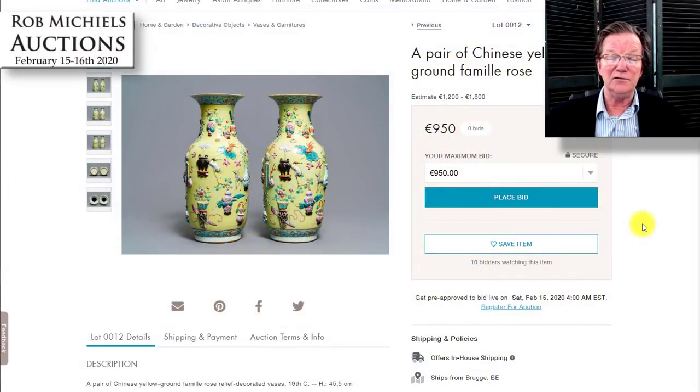And they are big, too. These are about 18 inches tall for each, and made during the middle to latter part of the 19th century. They're estimated at 12 to 1800 euros, which seems very reasonable to me. I would think one of these would bring 12 to 1800 euros in that size. Remember, size really matters in vases. Once you start creeping up in sizes, over 15 inches, it's a different price range.